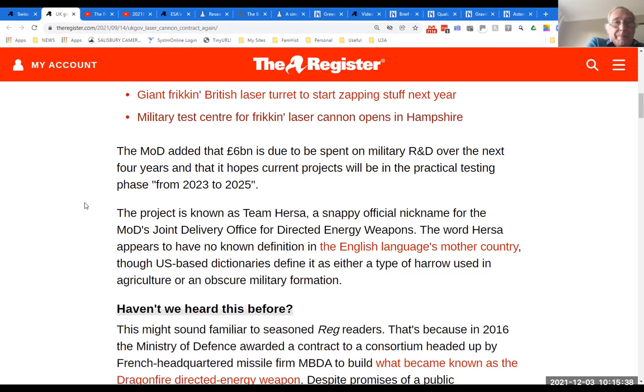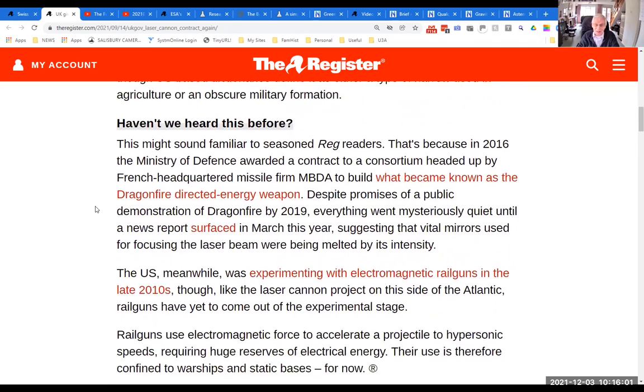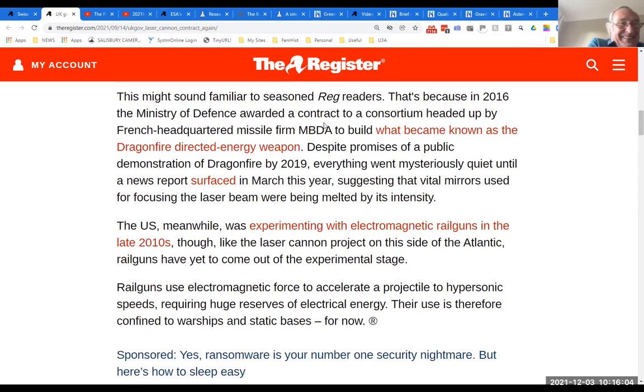Anyway, this is a project known as Team Hursa, a snappy official title. The word Hursa has no known definition. But they do in America, and it means a type of arrow, and a small military formation. So there. There you are, 2016, a mere 5 years ago, they became a dragon-fire directed energy weapon. Everything went mysteriously quiet until it re-emerged. Meanwhile, the mirror's been melted.